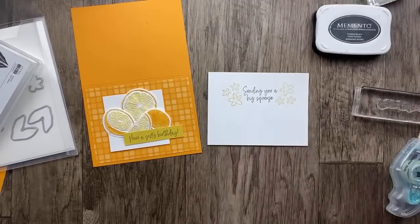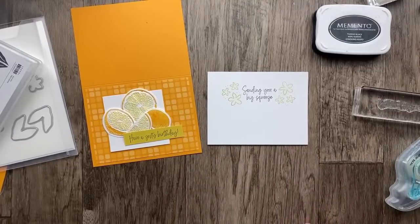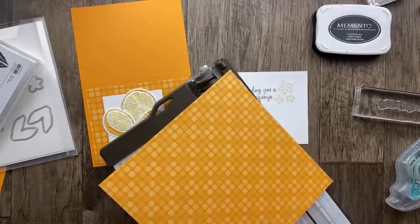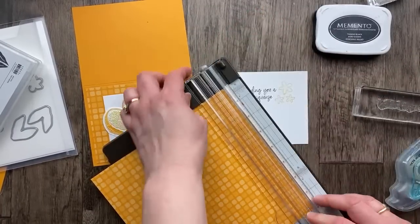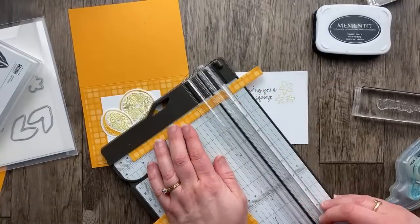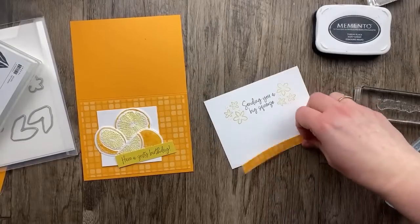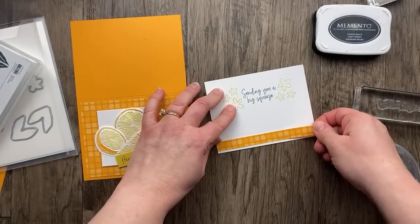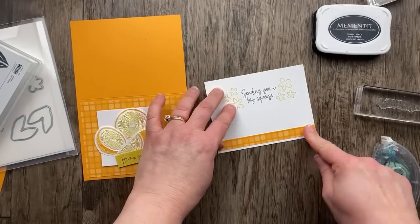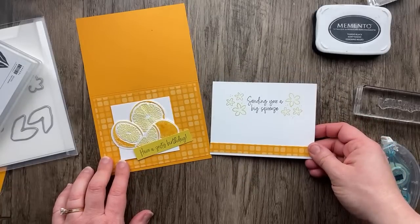Sending you a big squeeze on the inside. If you wanted to, you could add a little strip of designer paper. And you know what? Maybe we'll do that. I'm going to get out my paper trimmer and just cut a little half inch strip, and 5 1/4 will go across the white. I'm trying to make an effort to decorate my insides a little bit more, because I feel like if you don't, it's like you're stopping the party at the front door. So we want to keep it going on the inside. So we'll put that on the inside.